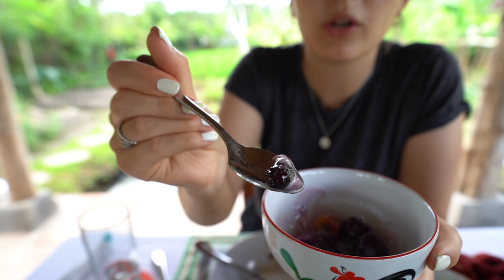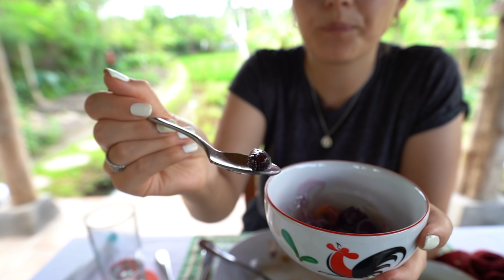Okay. So it's sweet potato with coconut inside, and you can definitely taste the coconut here. It's not too sweet, it's just a little bit sweet. Also, I'm gonna show you something. This is the mulberry that we picked from the tree earlier. I'm gonna try it. That one is really sweet.